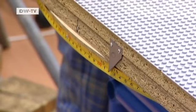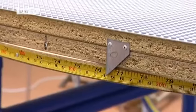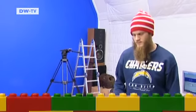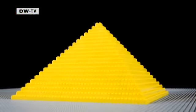Redigh and Larsson built a special table to create their animations. It allows them to rotate the table with precision between shots. This way they can create the impression of natural movement.